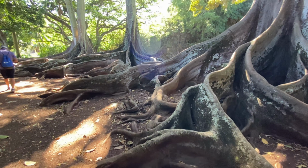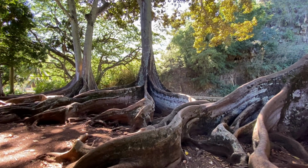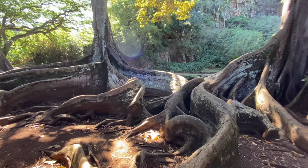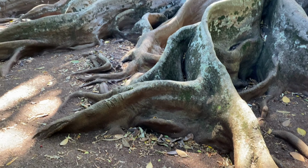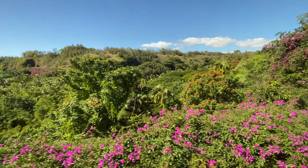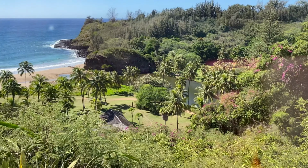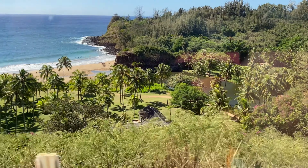They took us over to these famous trees in Allerton Garden, which is the Moreton Bay fig tree. And these trees actually had an appearance in Jurassic Park, and it is the scene where they discover the dinosaur egg. One tip is to make sure you bring closed-toed shoes on this tour, and make sure you are wearing sunscreen and bug spray.